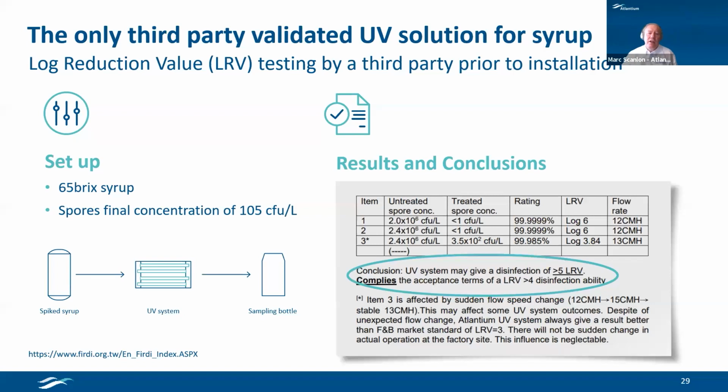Now, the beauty about using Atlantium, the Atlantium RCM series, is that it is the only third-party validated UV solution for syrup. All right. What we looked at, in terms of validating this unit, is that we actually introduced live organisms and put them through the reactor and then actually measured the log reduction of these organisms.